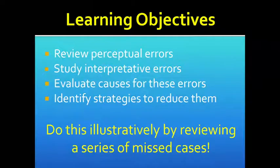So we're going to talk today about perceptual and interpretive errors. We're going to review the definition of each of these. We're going to spend a lot of time studying interpretive errors. They're very, very important in head and neck. We're going to assess causes for these errors, and we're going to identify strategies to reduce them. And we're going to do this illustratively by reviewing a series of path-proven missed cases.